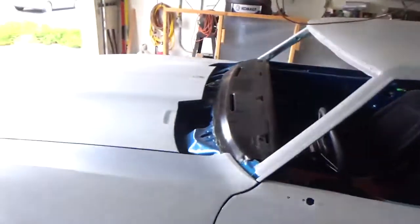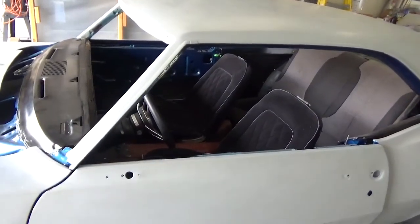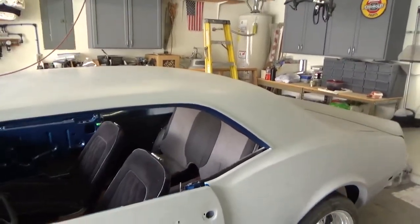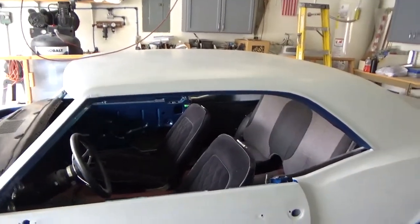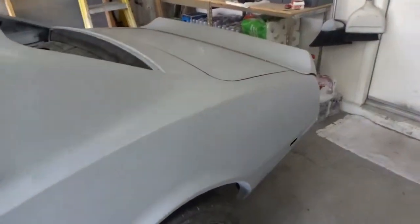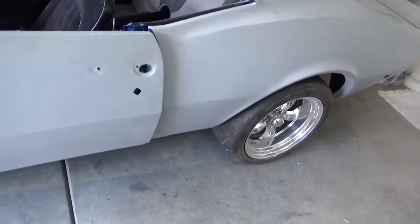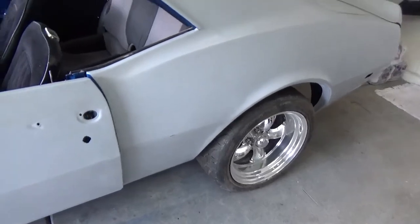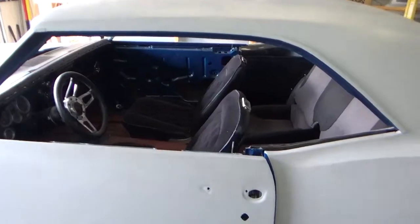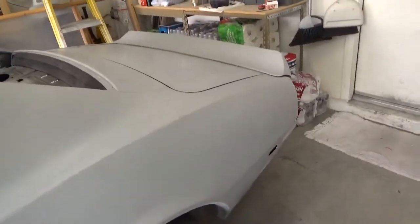Maybe tomorrow we can get it up to the parking lot right behind my house here and play around a little bit with it and see what we can do. At least get those nasty stickers off these tires so Roger doesn't have nightmares about them anymore. And then if it's nice, I'll maybe wash this thing down a little bit tomorrow, bring it back in here and we start on the final body work.